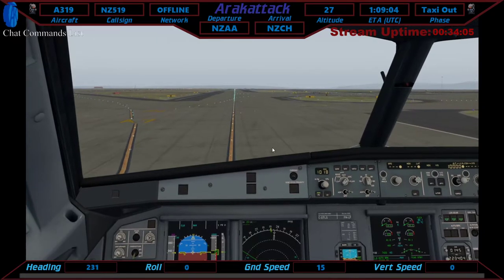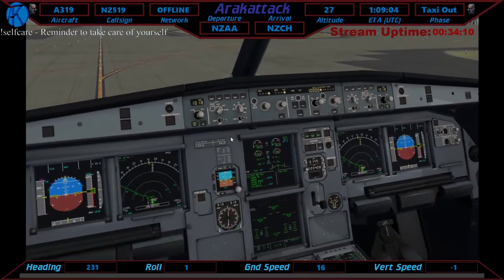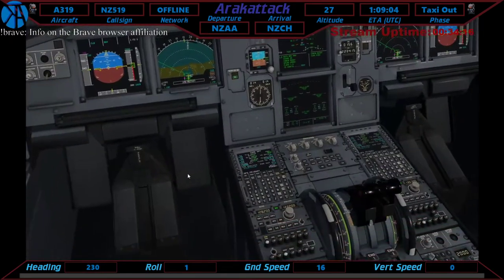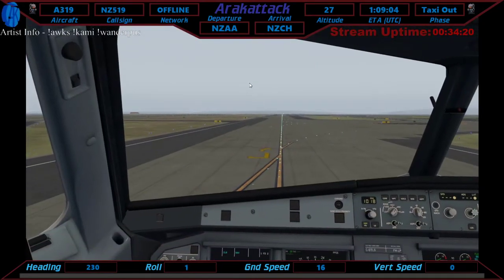FMA to nav and climb, auto brake set max, terrain on ND if necessary. It's not really, but we're going to turn it on anyway. Cabin calls, takeoff config check, ECAM no blue, perfect.